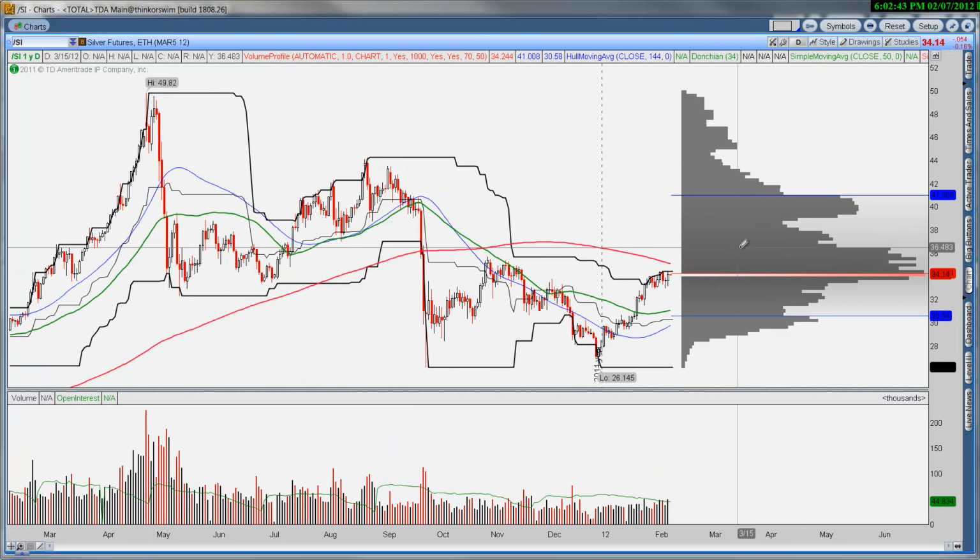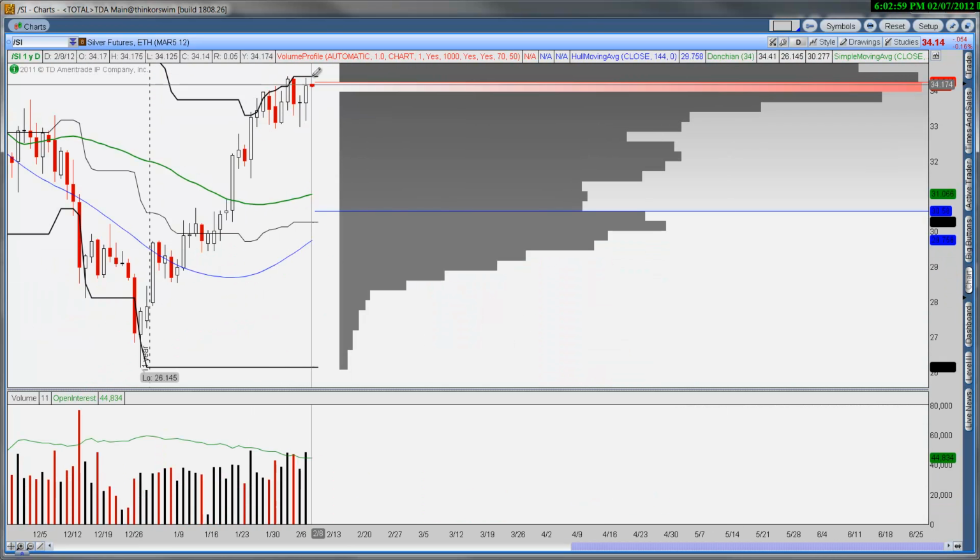Silver continues to press against this point of control, $34 or so. If we poke above it, we're going to $36.50. If we get above that, it's $40 or so. However, let's stick to where we are now. We continue to balance within this range.